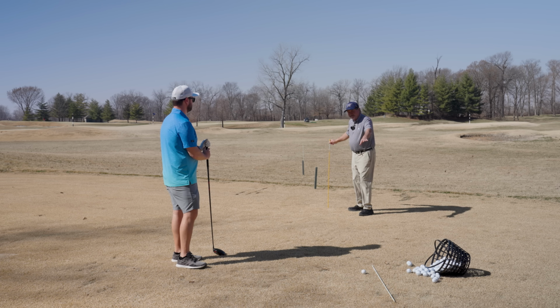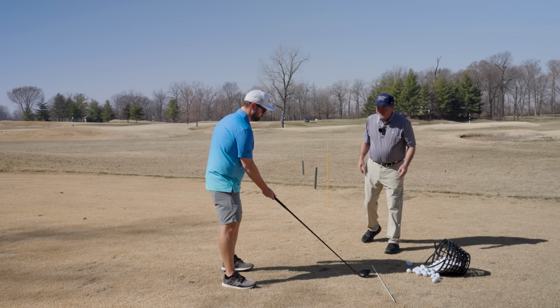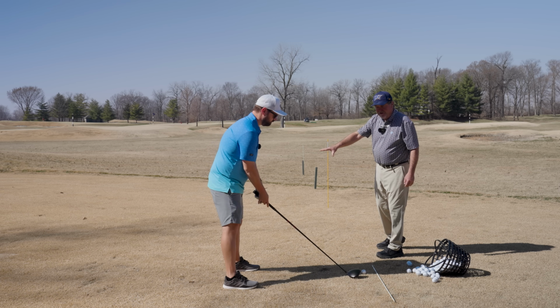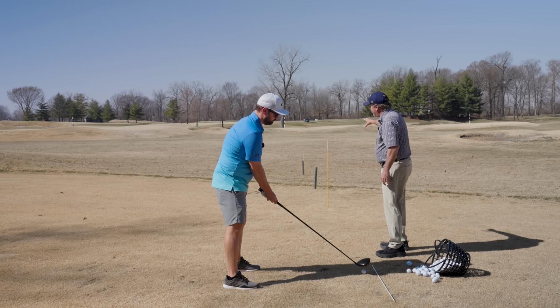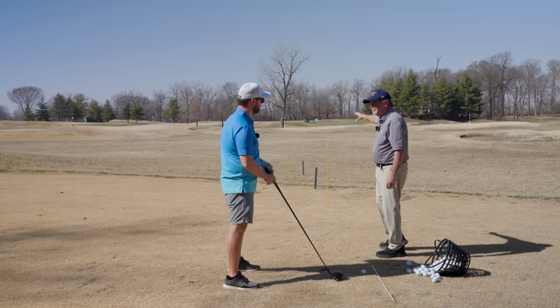So you need to get set up here. You need to have a target line on the ground so you get your stance correct, and then you've got to make the ball start over that yellow stick. Does that make sense?